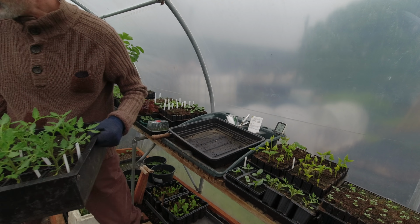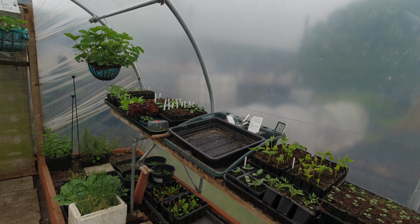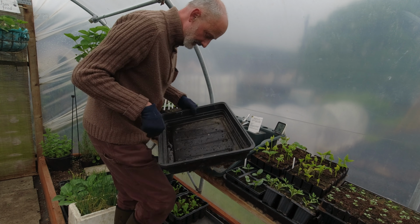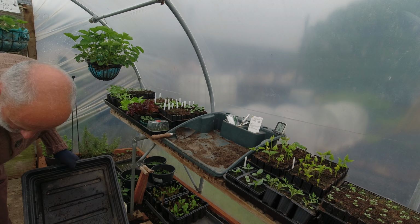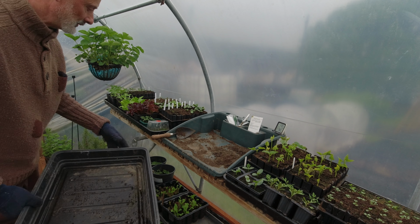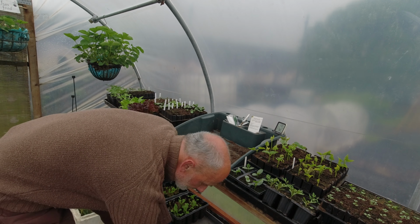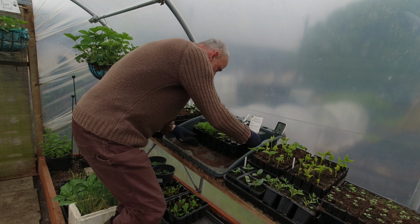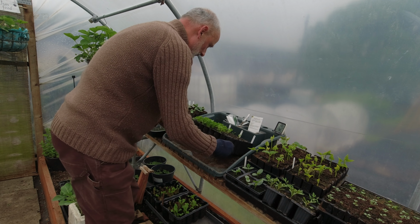Right, I'm going to put this one out of the way for a while. And typically there's a slug gathered under there. They seem to get everywhere, and you just have to keep on top of them. Right, I'm going to put my Celeriac into here and just push them out.